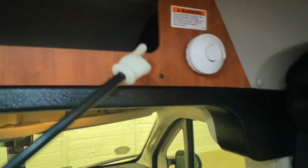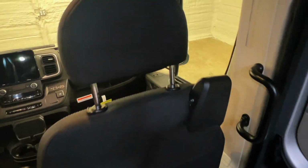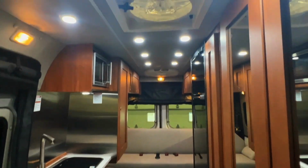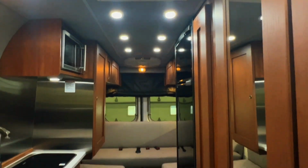Got a smoke alarm here, storage spot up top. Got this handle here to help you get up and into the coach. Again, both of these front seats do swivel. The TV in the rear is on a swivel mount, so you can swivel it out here to face the front, watch TV from up front if you'd like. So all in all, we got very nice motorhomes here from Roadtrek.